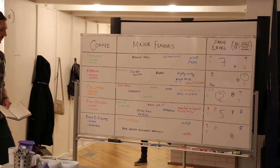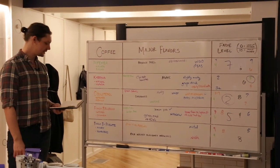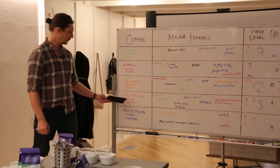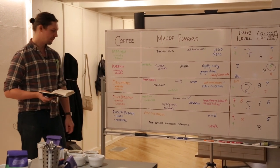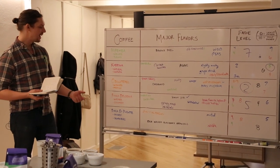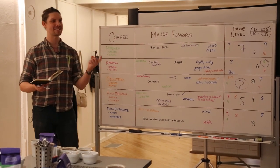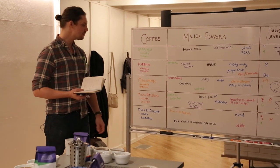Last but not least, Finca, oh my gosh, we've got this weird flavor on the last one. Finca El Puente, honey processed and geisha. This is a coffee that we will taste again. Same thing with Finca del Gravia. Overripe peaches, rain-washed blackberry branches. I feel like rain-washed blackberry branches and old treehouse are real similar. That's the same Venn diagram, it's just a circle, right? Yeah. Muted and invisible. Interesting.